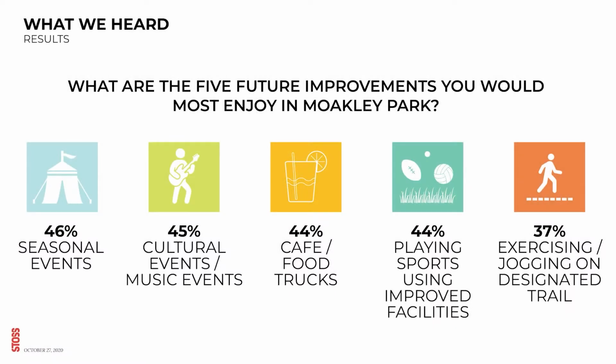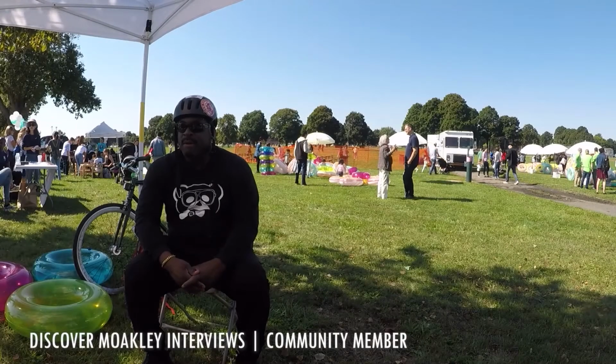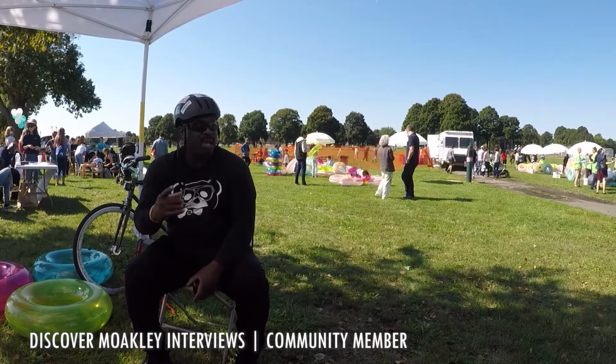Community input was a critical driver in the planning process. By asking people directly, the team was able to uncover and discover additional opportunities to diversify programming to attract a broader audience, inclusive of all ages and abilities. So we're thinking a lot about program here and trying to think about what kinds of things people would like to see. Definitely a bike path.